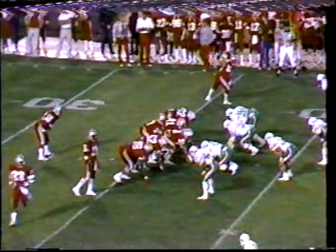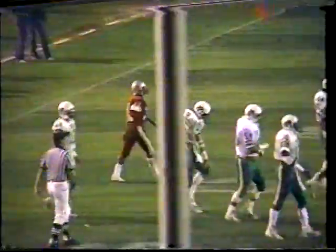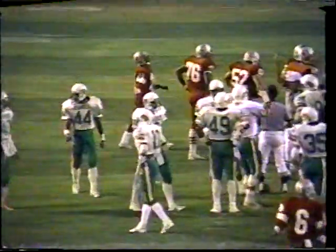1st and 10 for New Mexico on their own 37. Rolling to the near side is James. Looking, now throws. It is complete to Tony Jones. Knocked out of bounds by Kent Defenses on the New Mexico 43. So a good gain of the play from the 36 all the way up to the 43. 2nd down, about 3 for New Mexico.